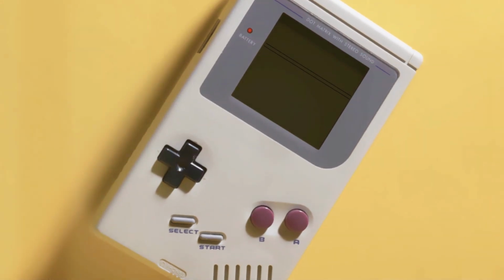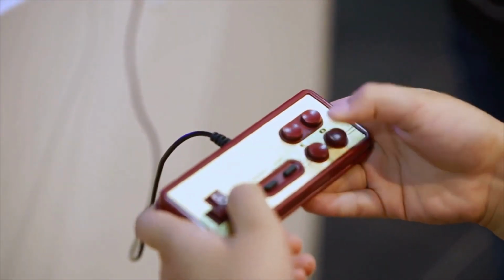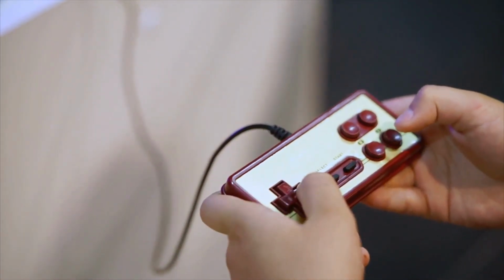Did you know the Game Boy started as a graphical calculator? Yep, just like your old TI-83 Plus. Now you might be thinking, how did we go from solving algebraic equations to catching Pokemon? Well, strap in because we're about to take a wild ride through the history of this iconic handheld.